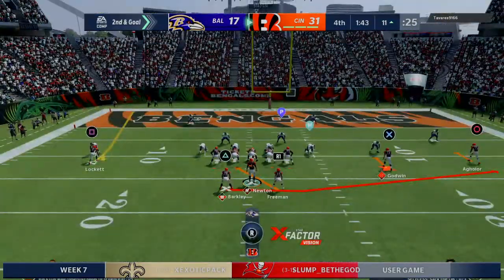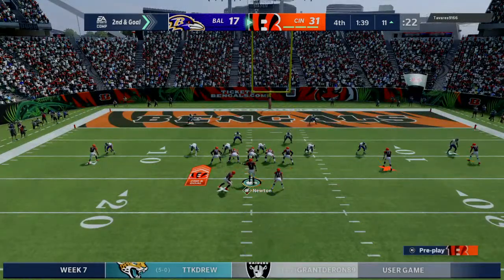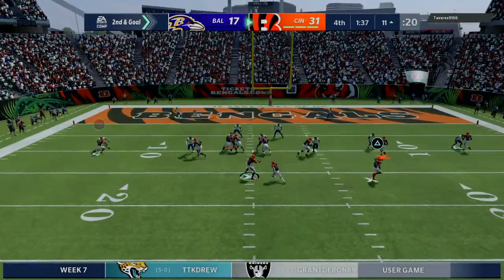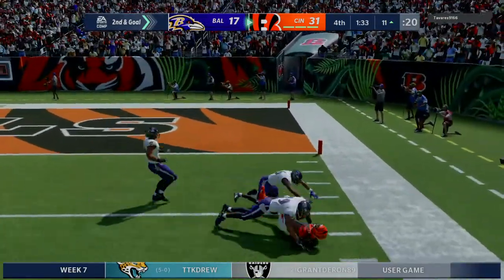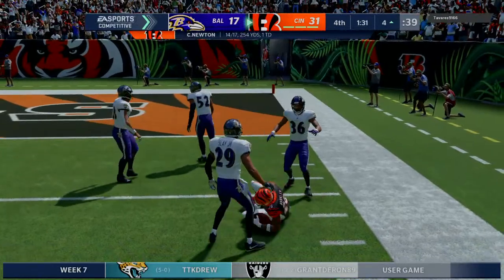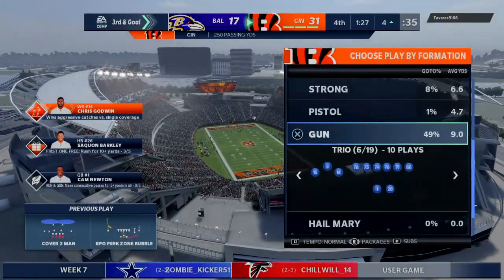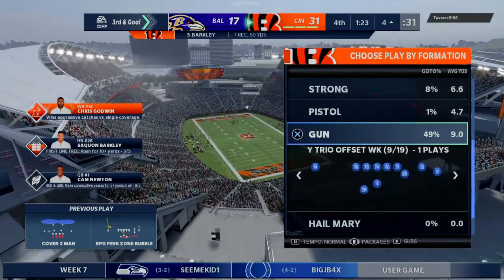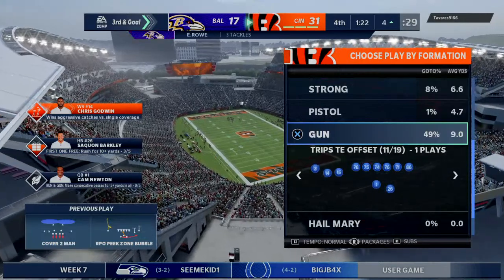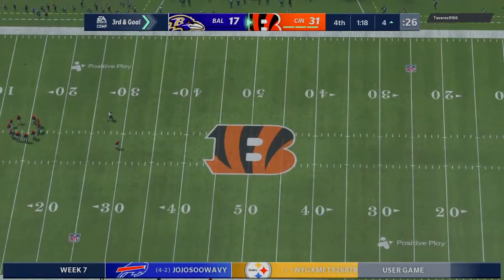On 2nd and goal, here's the option. Cam goes out wide quickly. And the stop will come inside the 5 at the 4. The catch good for 6 yards, but now it's 3rd and goal. Oh, I came to my feet on that one. I thought he was getting close to breaking that one big, but in the end, give some credit to the defense, finding a way to get to him and forcing a 3rd down.